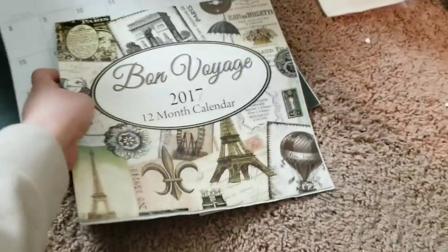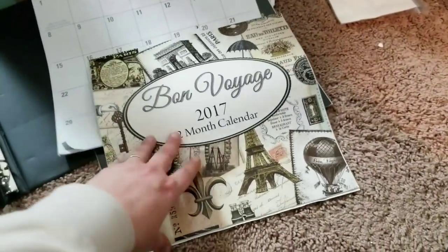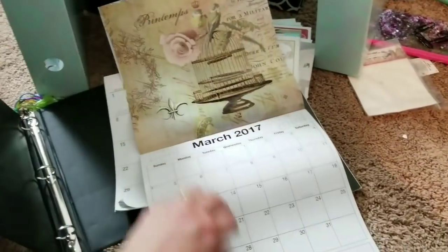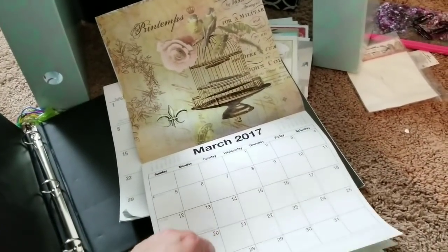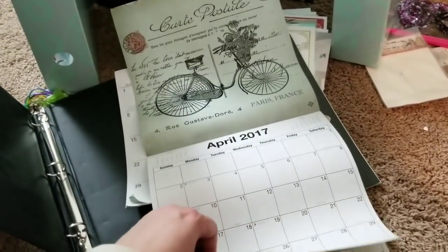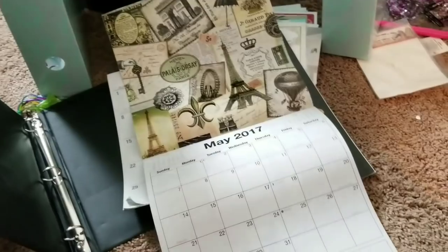This one was very pretty. I love it. This one I'm going to keep. This is Paris related and stuff. So there are a lot of pretty things you could cut out, or even just stick onto a tag or something. So it's like your paper, but it's $1.